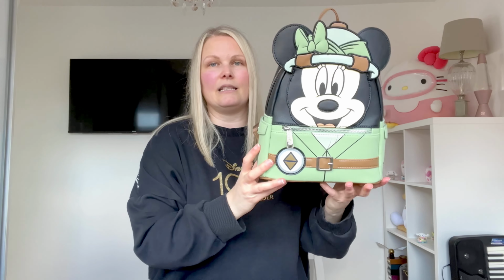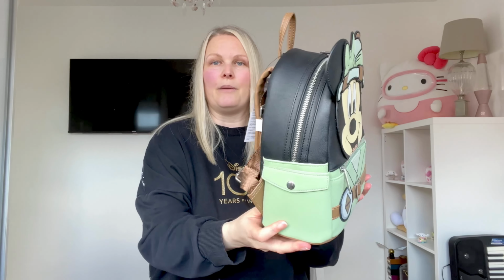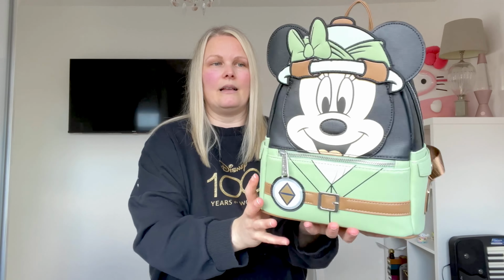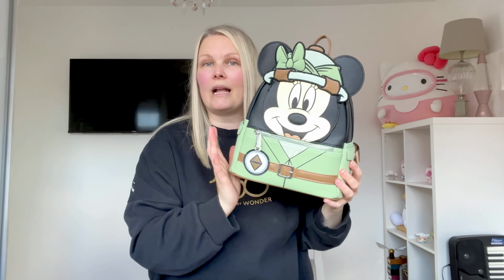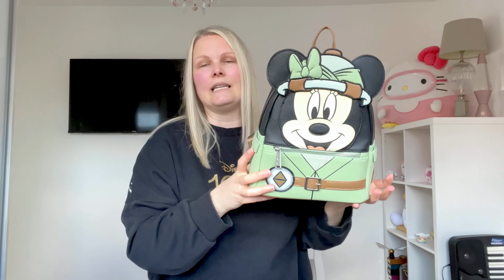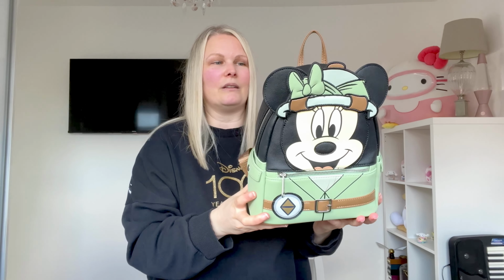Would probably be this bag. This is an Animal Kingdom Minnie Mouse bag, which I bought in Animal Kingdom. I had wanted this bag for quite some time, and this will be my Animal Kingdom bag. Obviously you can use it for other places as well, but I adore this one. So yeah, that is 7 bags.